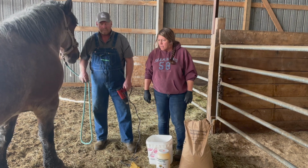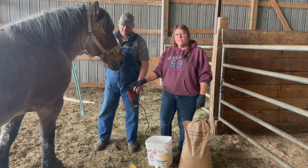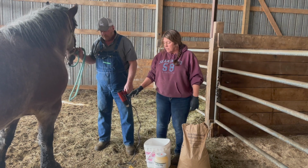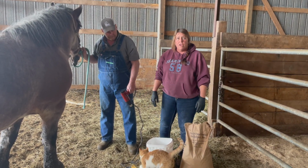Okay, we've got the feathers clipped, which is always the best option. Some folks don't want to clip legs, especially in my breed, but it is always best to clip the leg to see what you've got going on. And now we're going to apply the coconut oil and sulfur.